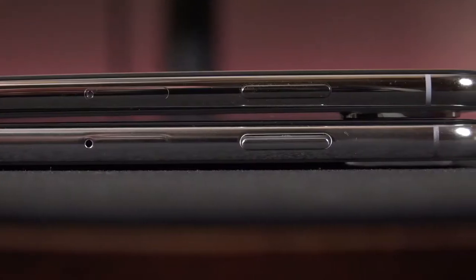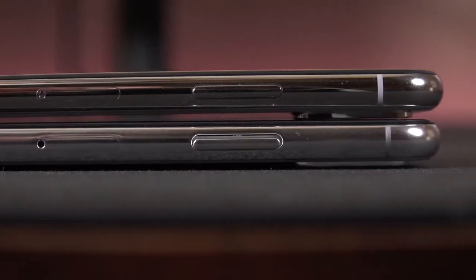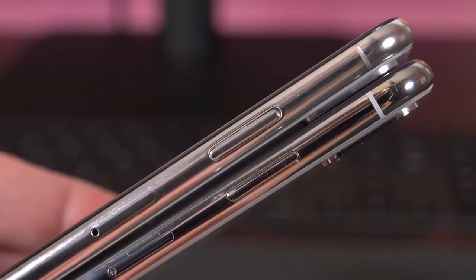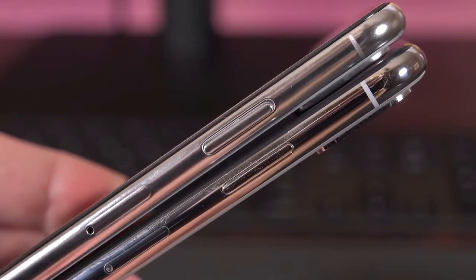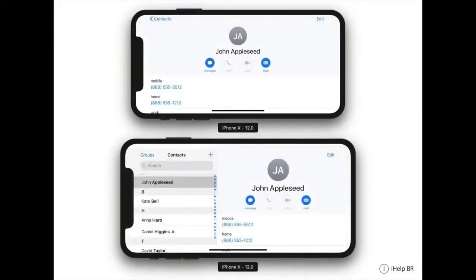In terms of spec improvements, we should get a new A12 CPU, which is a 7nm chip, replacing the 10nm A11 from the last iPhone X. We can also expect up to 4 gigs of RAM, at least on the iPhone X Plus, which is expected to pick up some new software features that take advantage of its larger display, very similar to the iPhone 8 Plus. So we should get apps with a landscape orientation.